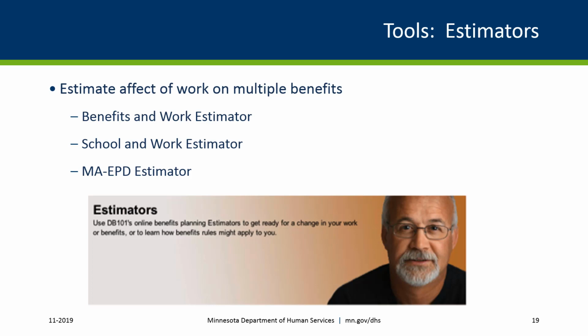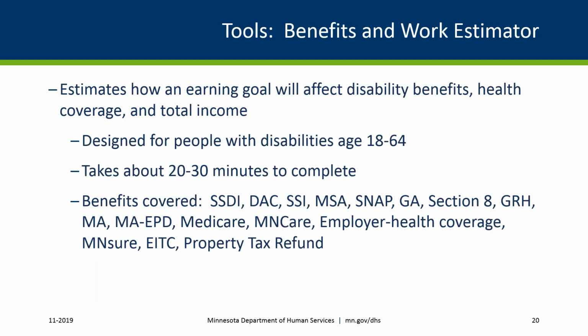Now, there are three estimators on DB 101: the Benefits and Work Estimator, the School and Work Estimator, and the MAEPD Estimator. Let's talk through the high points of each. The Benefits and Work Estimator, which is the most commonly used estimator, gives an estimate of how a specific earning goal will affect the cash benefits and healthcare coverage the person has. On the results page of the estimator session, it will show the person whether they're likely to get ahead when working and by specifically how much. This is the type of detail some people need to make an informed choice about work.